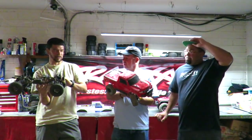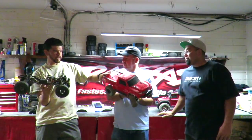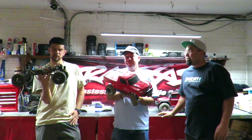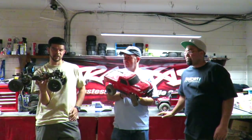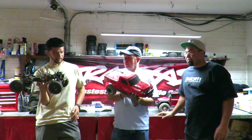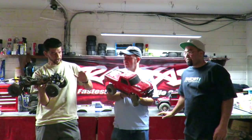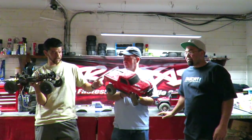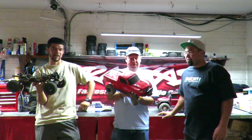So hold on, here's something else. When this rig came out, bone stock, remember this is a bone stock rig, our builder built this to try to tackle this one. So when it makes our builder build something for a stock rig, you know, that says something about this. This is a very competitive rig right here out of the box for sure.